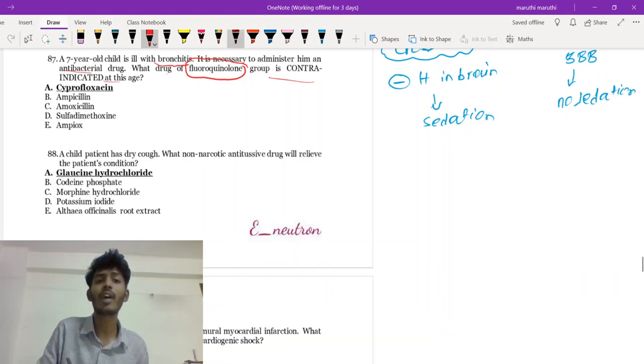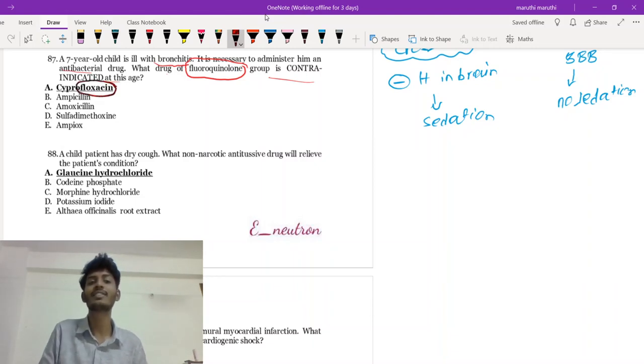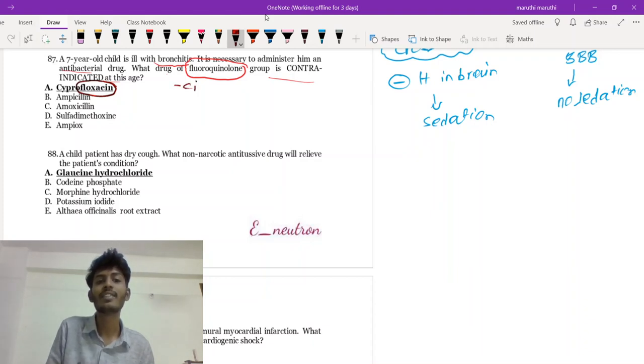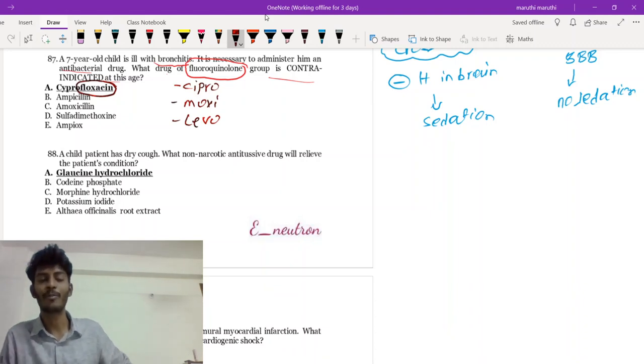Fluoroquinolones are a group of drugs. They mostly end with floxacin. Fluoroquinolones include ciprofloxacin, moxifloxacin, and levofloxacin. All of these belong to the fluoroquinolone group.